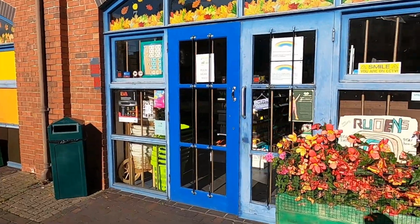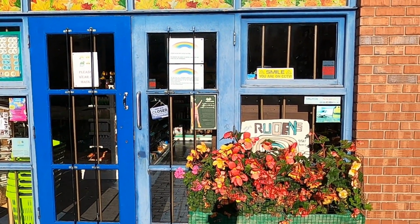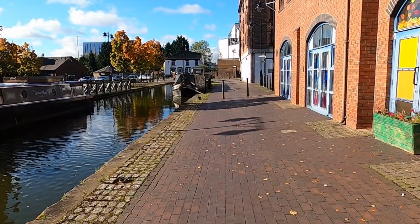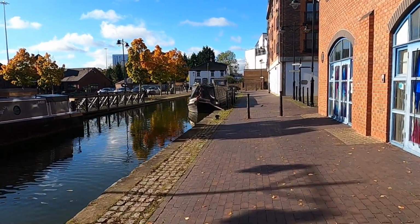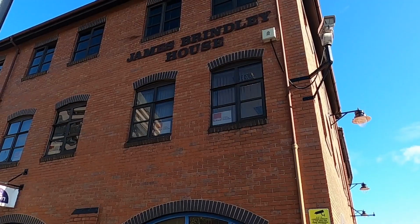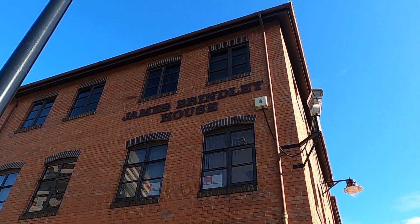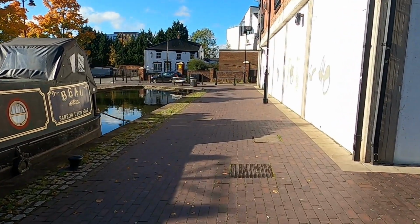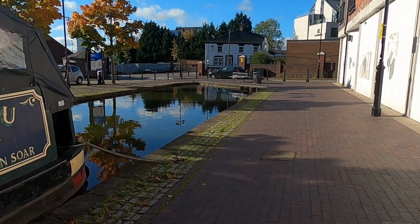But before we leave, I thought I'd take you on a nice little walk around the basin here. I've been moored here twice now, and both times for nearly a week each time. It's very quiet here and very, very peaceful. I've really enjoyed mooring here, but I know we have a lockdown coming, and I want to move out of here for a couple of reasons.